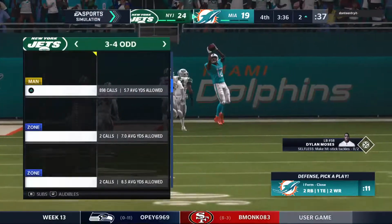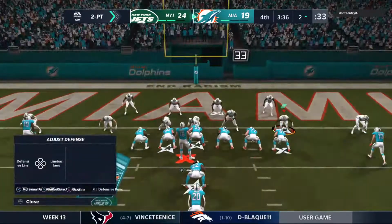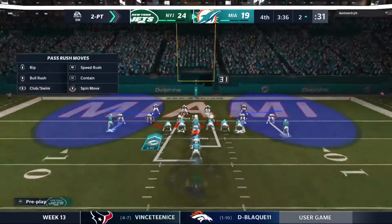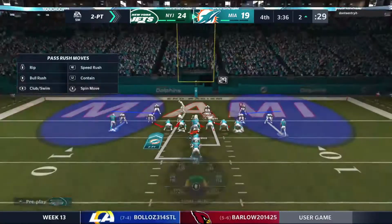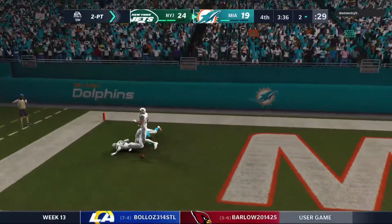A nice throw there by the 2nd-year quarterback. And I don't believe that's the kind of play he would have made as a rookie, because usually your rookie season is a continuation of your college days. A lot of one read, and if you don't have it, you just take off and go.